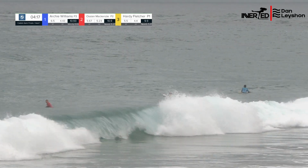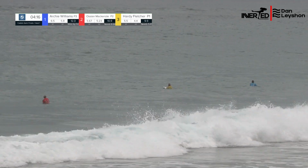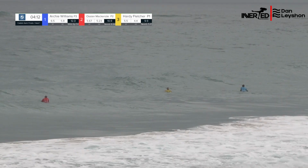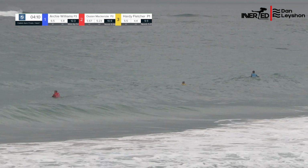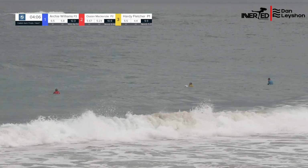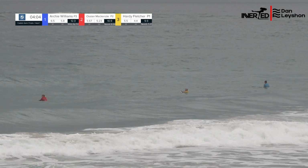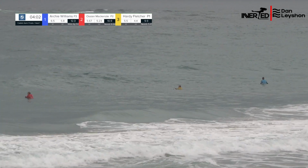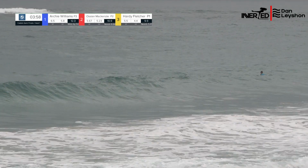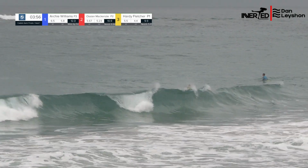Yeah, I think still getting the scores going. There we go. They just must have been waiting for one more judge because the score there, 5.8. Two very solid, strong combinations for the man in blue, Archie. That's right. There's a lot of technical things going on behind the scenes down in the judges' tent. And I have no doubt they are of the highest quality.